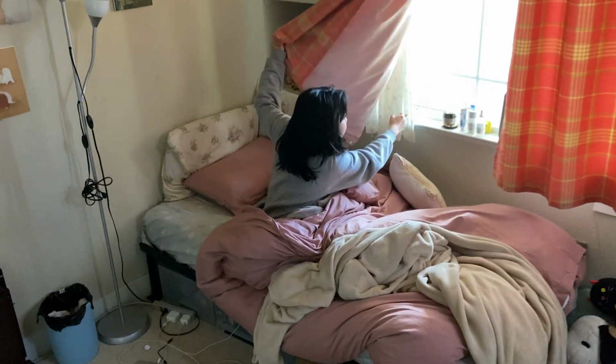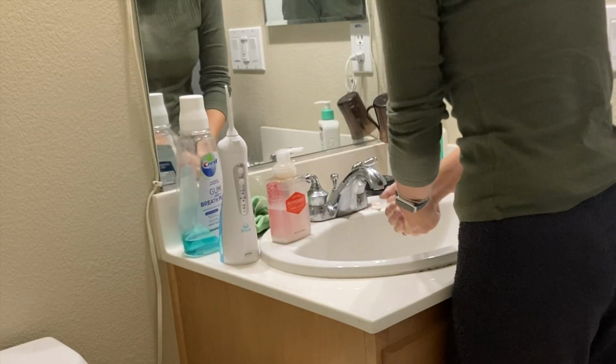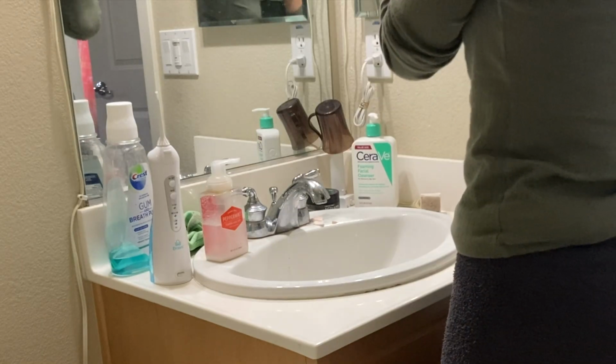Good morning. Here's me just checking the weather just to make sure it's not pouring rain. I decided to wake up a bit early so I can have a nice slow morning to myself.